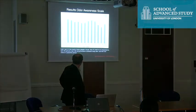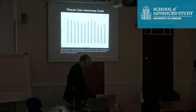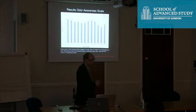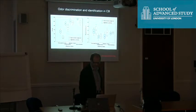And then when we looked at the items which were particularly significant or strikingly different between the congenitally blind and the control subjects, they were often questions related to body odors. So that's also one of the reasons that for the moment we are doing a study. Unfortunately, we don't have the data yet. We are just starting the study. We're looking at the capacity of blind subjects to discriminate body odors and particularly the emotional component of body odors.